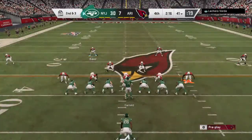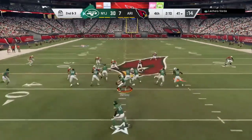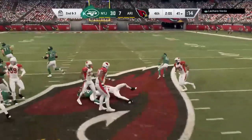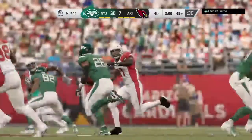A good run, got 7 on first. Here's 2nd and 3. Check. Again, it's Bell, and he'll be brought down just shy of midfield at the 49-yard line. 7 yards there and a first down.